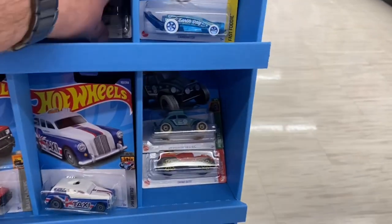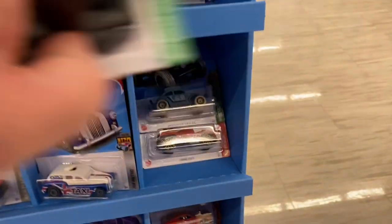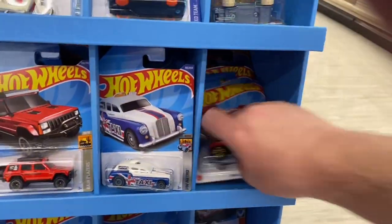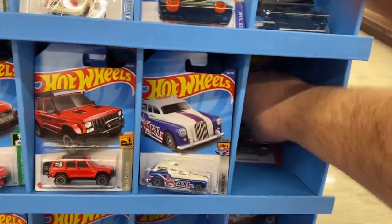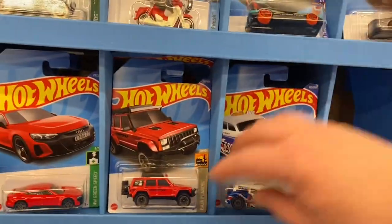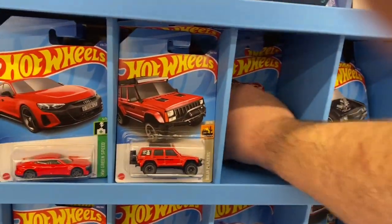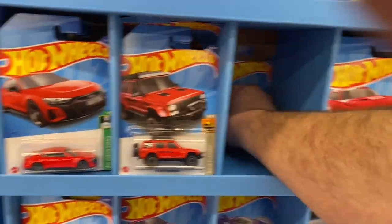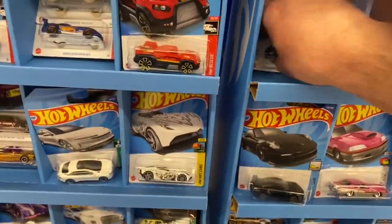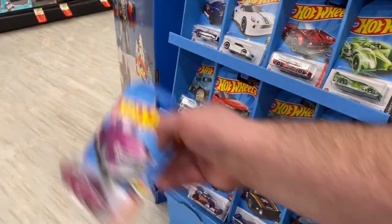Yeah, I think at the end of 2022, they probably like to just empty out all their stock and just throw extras from every case. Oh, there's a 32 Ford. That'd be a nice one to find, considering I just bought one. Here's a pretty purple one.